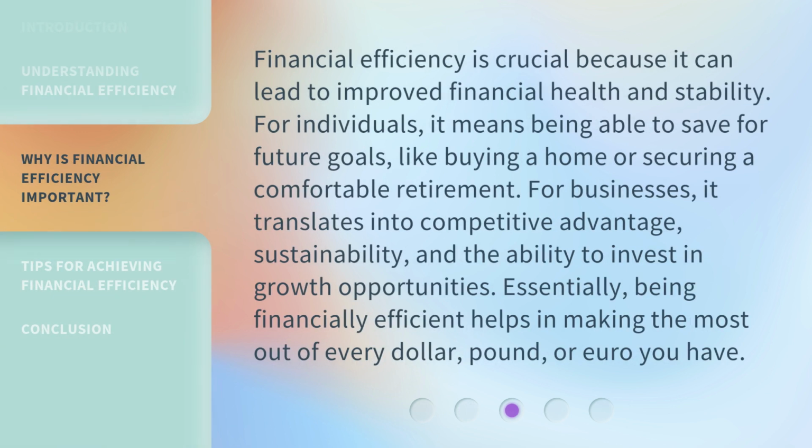Financial efficiency is crucial because it can lead to improved financial health and stability. For individuals, it means being able to save for future goals, like buying a home or securing a comfortable retirement. For businesses, it translates into competitive advantage, sustainability, and the ability to invest in growth opportunities. Essentially, being financially efficient helps in making the most out of every dollar, pound, or euro you have.